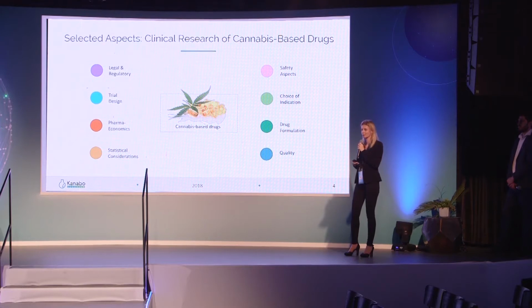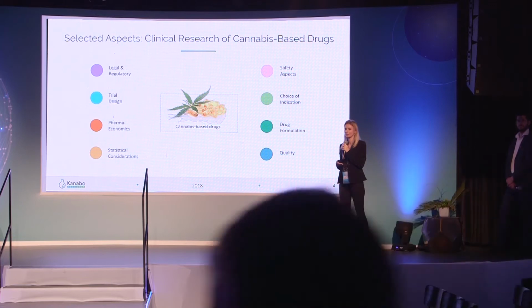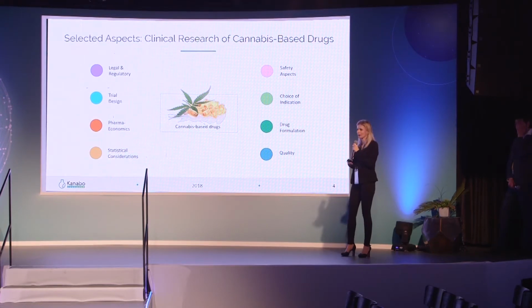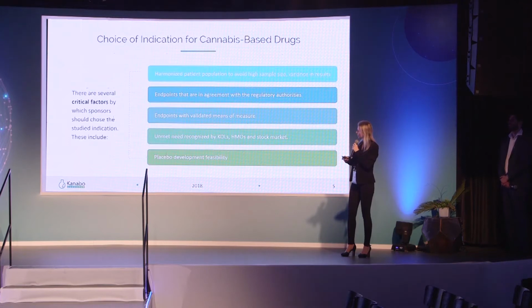cannabis treatments. Now, either you want this drug to be registered and marketed as a pharmaceutical entity, or you just want to validate that the treatment is safe and efficacious. No matter what, you need to do the clinical trial in a certain way. So I'm going backwards, sorry.